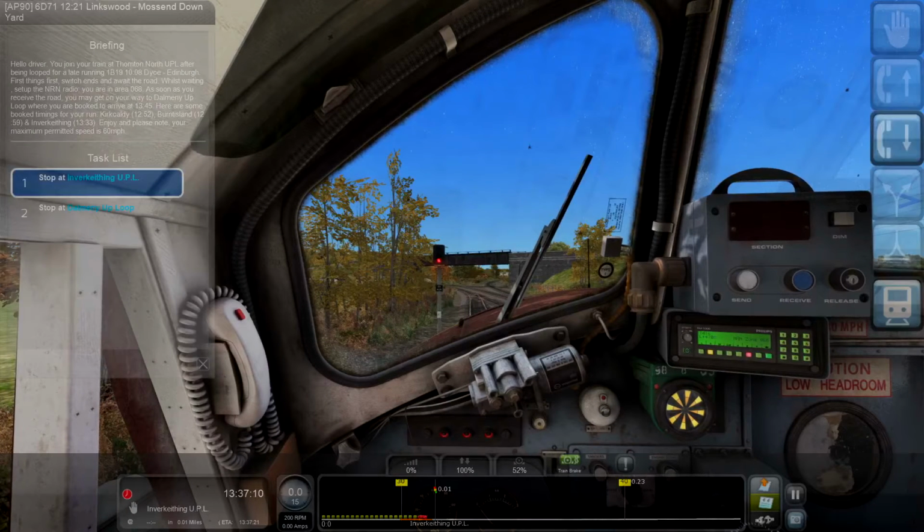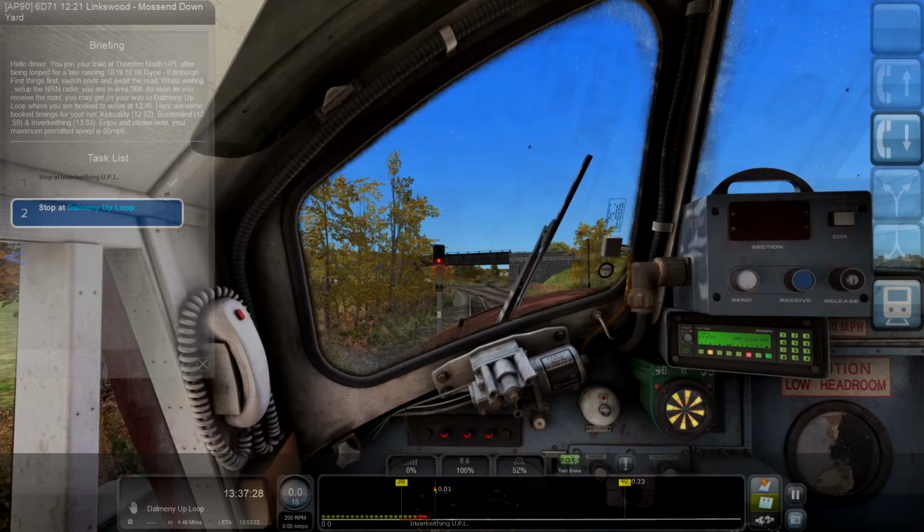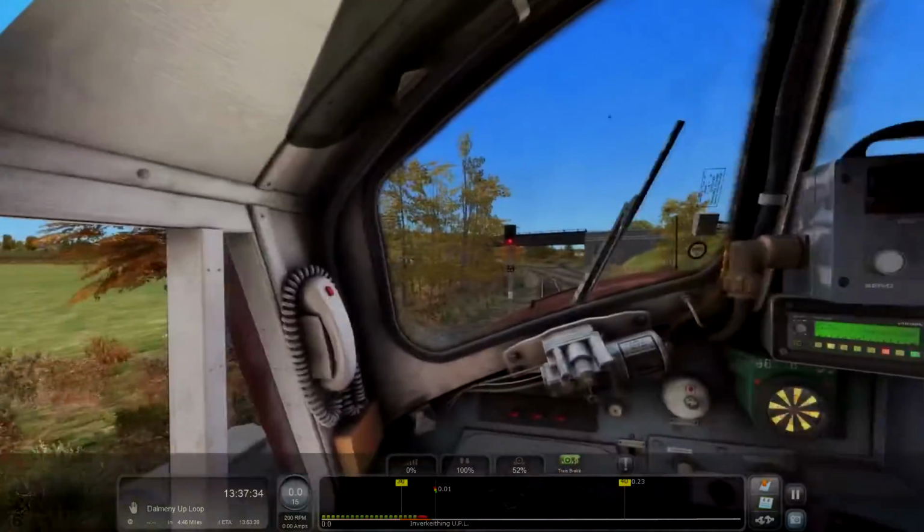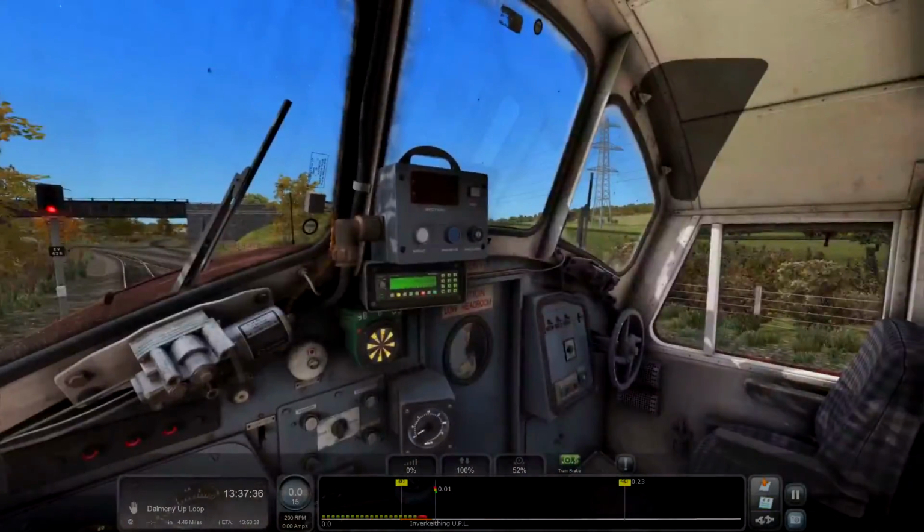Like I say, it says up here that here's some booking times, and we were supposed to reach here at 13:33. It's now 37, so I'm pretty sure that signal was broken. And we're supposed to be arriving at our next location at 13:45. So how far is that? 4 miles. Probably be a little bit behind.